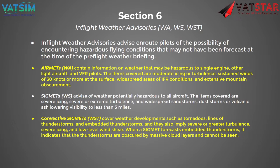AIRMETs are like general advisories that are given mainly to VFR pilots. They're not as applicable to instrument pilots, but they typically advise icing, widespread icing over a large area, widespread turbulence over a large area, or widespread IFR areas, or what they refer to as mountain obscurement.